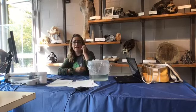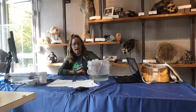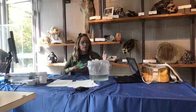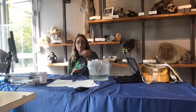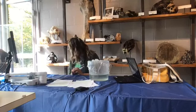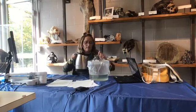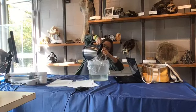We can see that condensation start to happen in our model here. So the sides of our container started to fog up as soon as we put this plastic wrap over the top. We're also going to see condensation forming on the underside of the plastic wrap that's covering the top of our model here. I am going to add a little bit more hot water to hopefully speed this process up here. It should be very hot now.